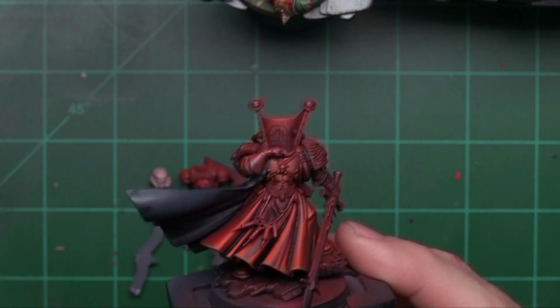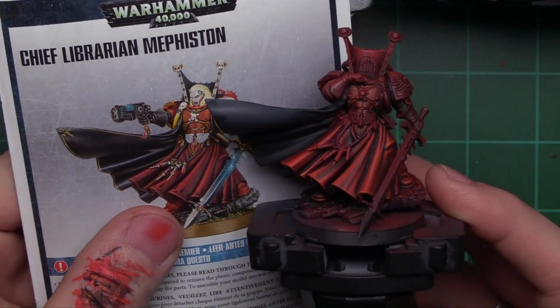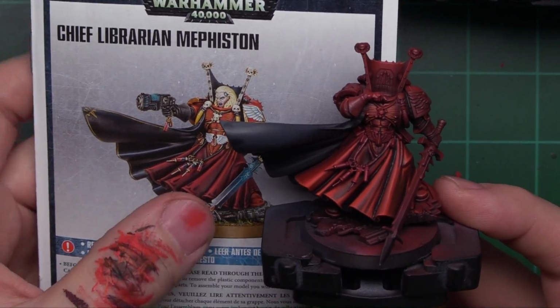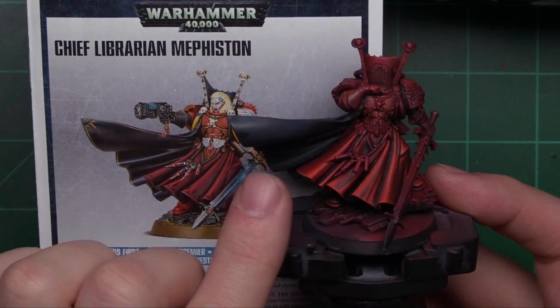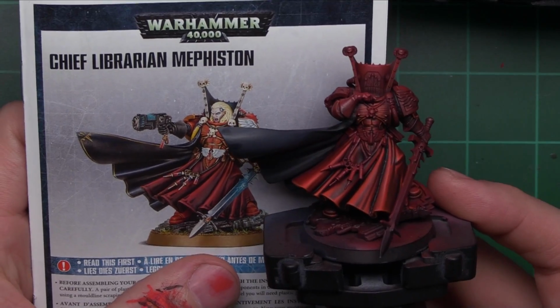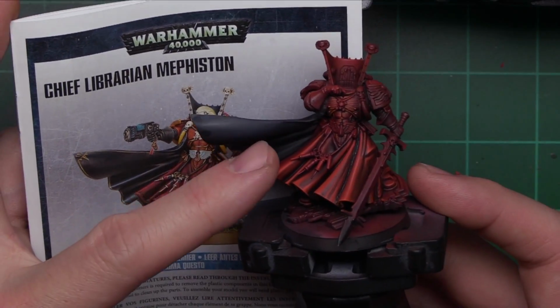Like I said, the actual box art is very, very orange red, and this is a much darker red. So we ended up with a little bit of a brighter orange on these than that. That's leaning more towards the maroon, I think. But I really like how that turned out next to the black and the armor there. So mine's kind of the reverse. His robes are darker and his armor's lighter, and my robes are lighter and his armor's darker.